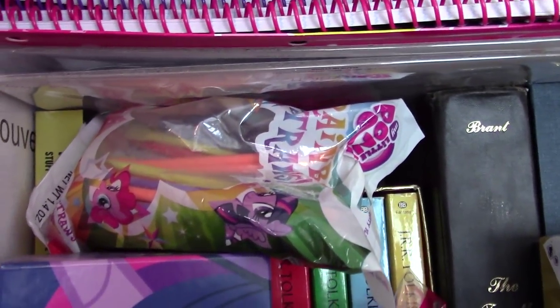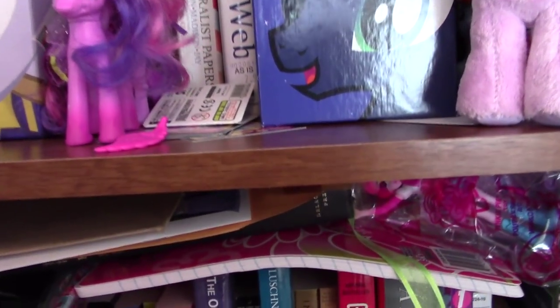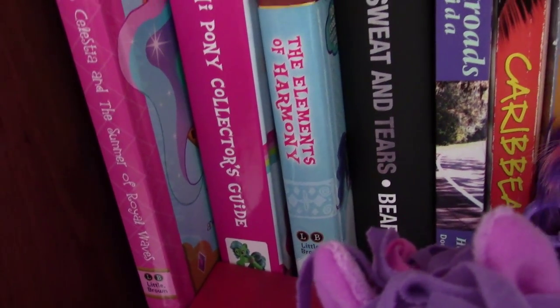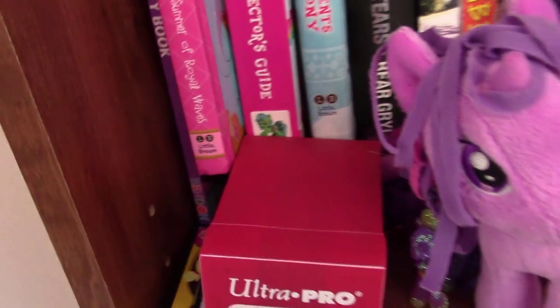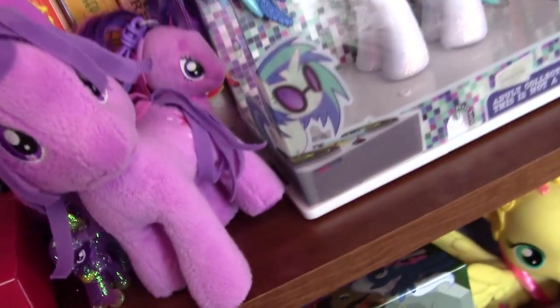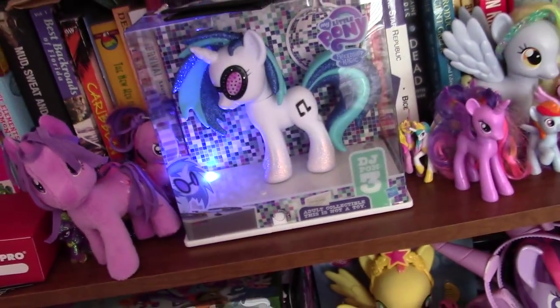Did you ever want some pixie sticks with ponies on them? Well, I got them. I have more pony notebooks, of course. More little plushes hidden out. Yeah, oh, some cards. Oh, look at that. Look at all them things. Oh, My Little Pony Collectors Guide the Elements of Harmony. Princess Celestia and something something. The Giant Sticker Activity Book. Oh my gosh, collector cards thrown around everywhere. The special light up thingy majigger. Look at her go.